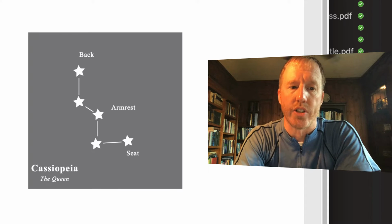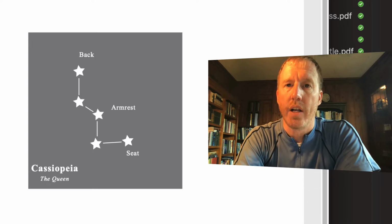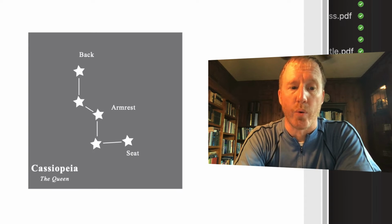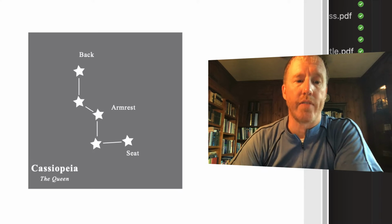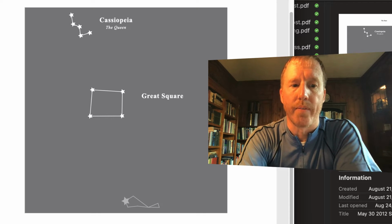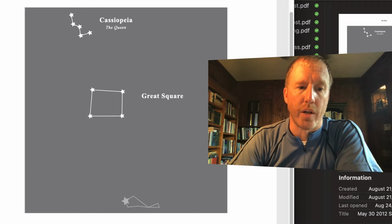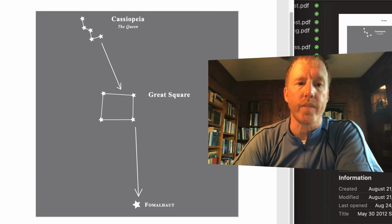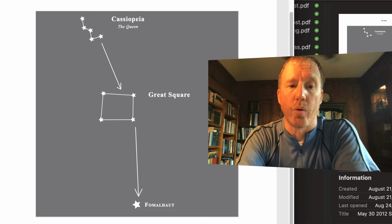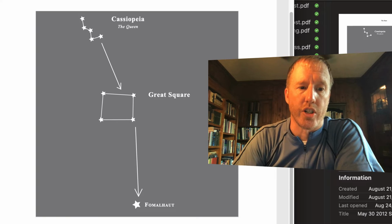Some people say the constellation actually represents her royal throne, consisting of a back, armrest, and seat. Like the Big Dipper, Cassiopeia does not have any first-order magnitude stars, but is formed by 5 equally bright stars. The Great Square fills the space below Cassiopeia. The 4 stars that form the square are of similar brightness, and stand far enough apart from other stars that you won't mistake which stars are forming the square. The Great Square is straight below one arm of Cassiopeia's W shape. If you follow the edge of the square continuing south, you can find Fomalhaut in the southern fish.